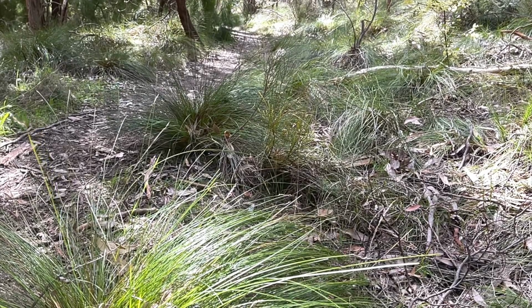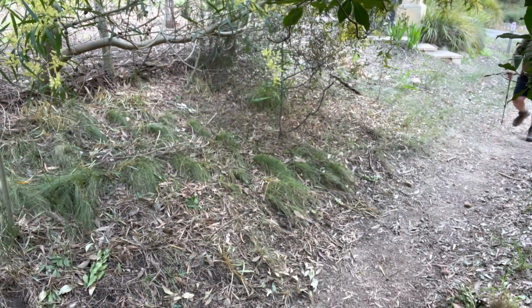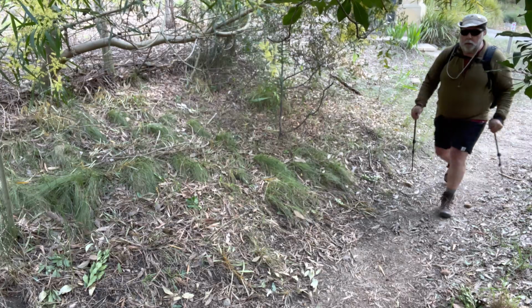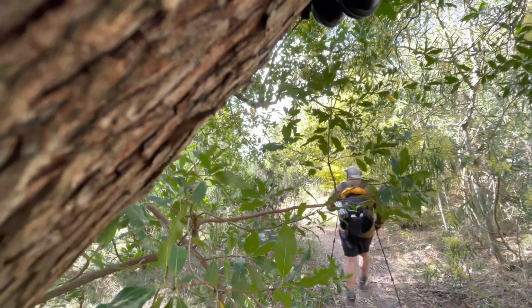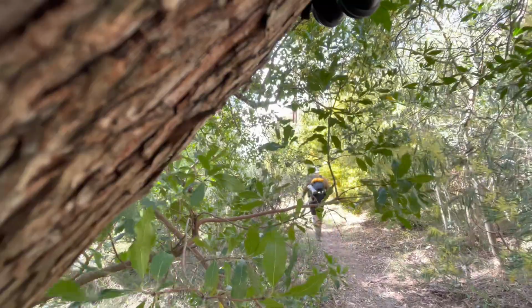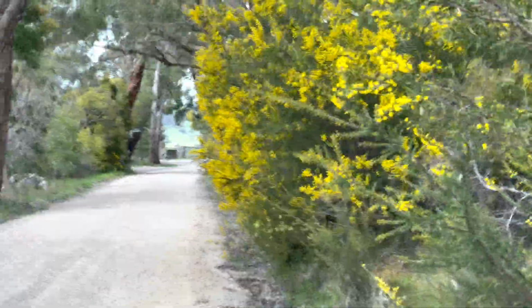There was actually rain forecast for this afternoon, but I'm going to head off now, and I'll be going up through the Stirling Cemetery, turning westward and joining the Hyson Trail. It loops around Mylor Conservation Park, and then back to the trailhead where I began this morning. So really enjoying the walk.